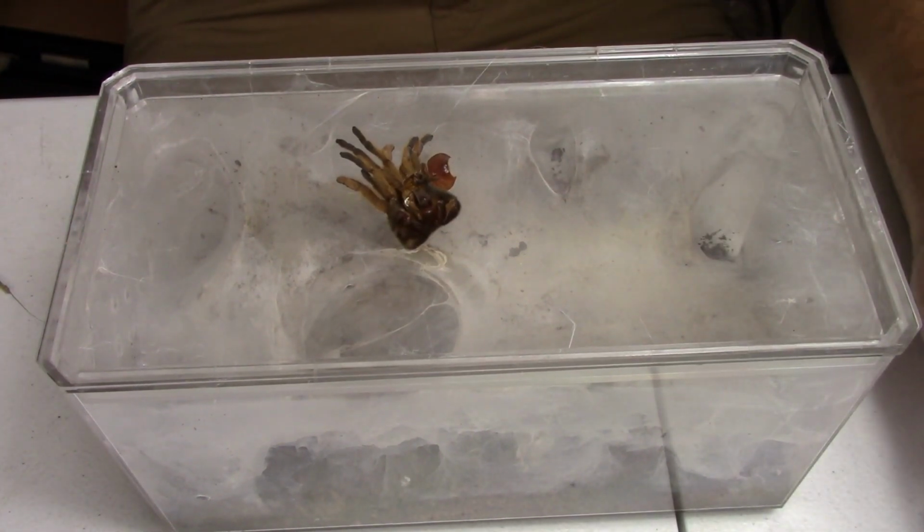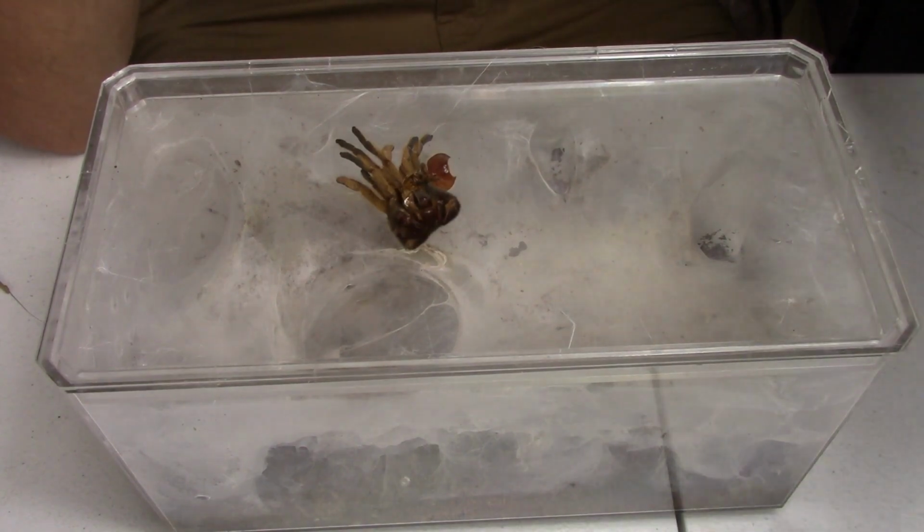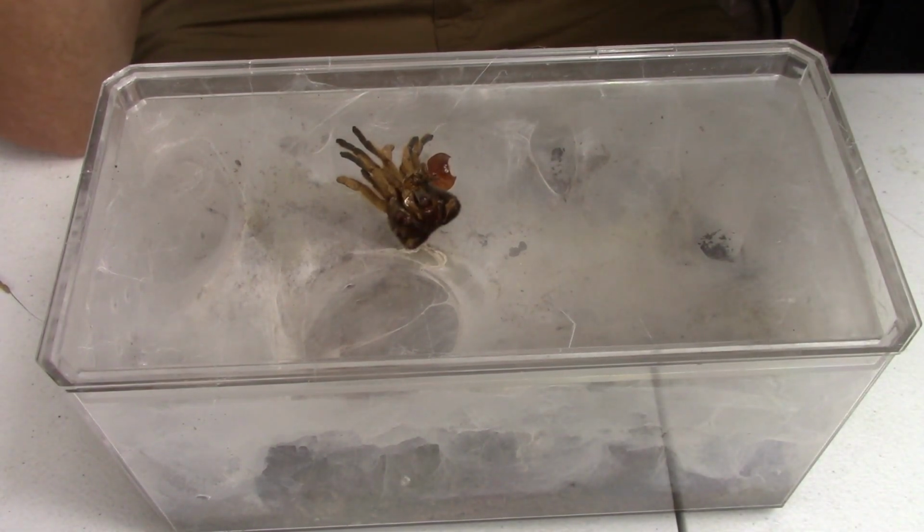Alright, so I'll probably gather up the 5 or 6 molts that I have. Oh yeah, and one of those Lampropelma velocipes molted too, the one that's not sexed, so that would be good to know if it's a male or a female.